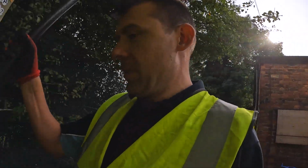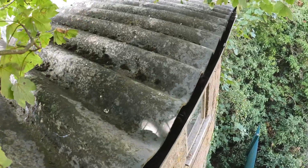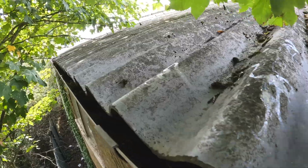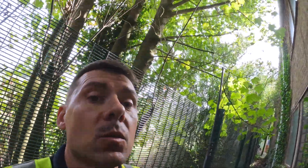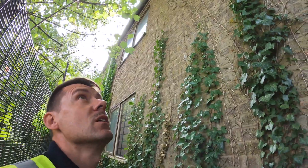Now it's time to do all these trickier bits around the back. Come around here. This one's not too bad. The access down here can get all the way down, but I think the gutters are quite full up on this one where the trees are.